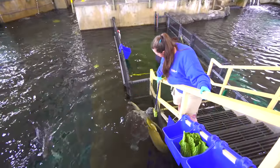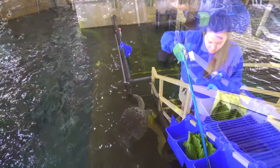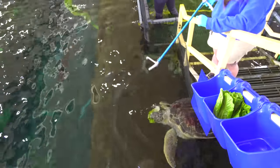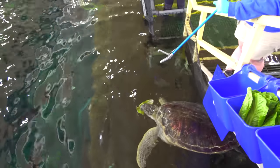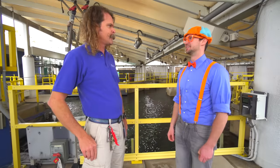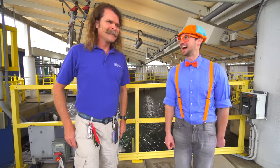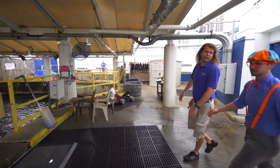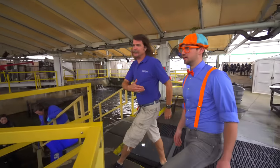What? Feeding time. Ooh, yeah. I love food. I love food too. It's lunchtime. Oh, it is? It is. It's lunch for the sharks. It's lunch for our big turtle Flip you're going to meet. For all of the thousands of fish that are in our environment here called the Florida Coral Reef. Woohoo! All right. I think it's time. Let's go. Blippi, we're heading over to the feed station right now, and let me introduce you to Alyssa.